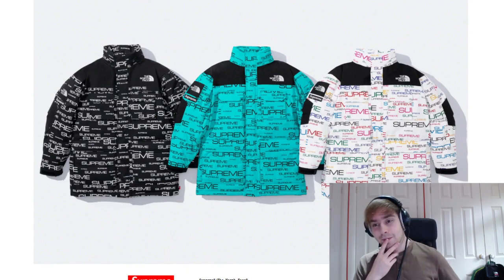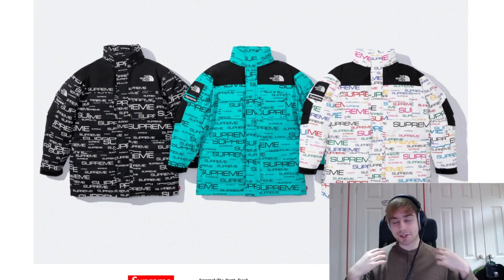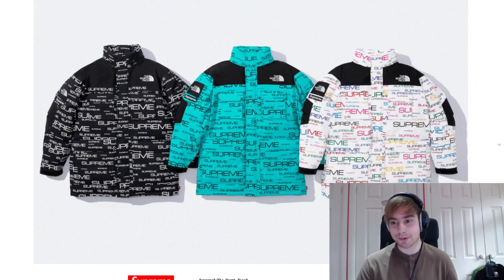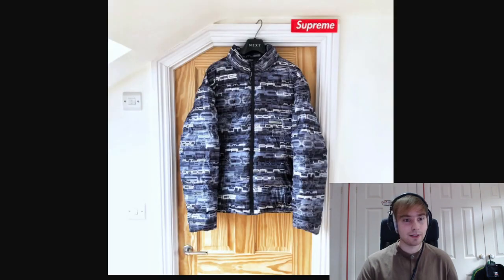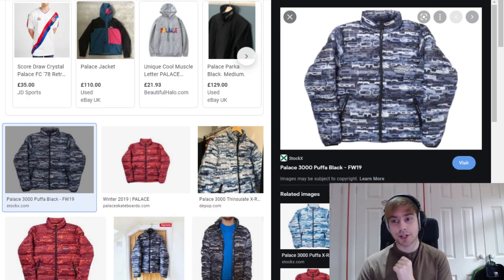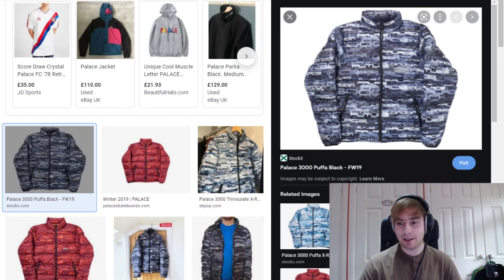Oh, someone has actually just put the picture of the jacket. It is a Palace jacket. I thought it was Supreme, but it's Palace who have a jacket, which is there. It's their 3000 puffer. And they've put, which is a copy of Moschino, I can never pronounce that. Which, I suppose it is at the end of the day.